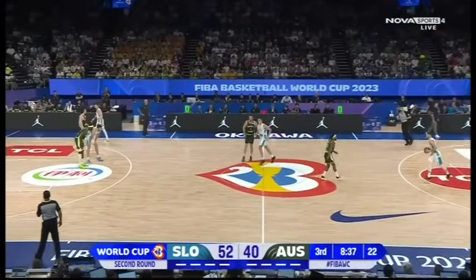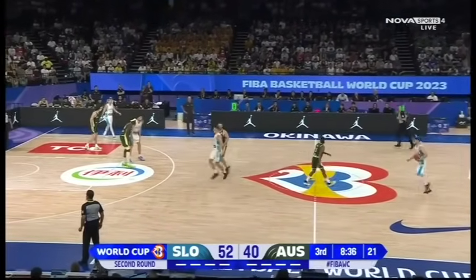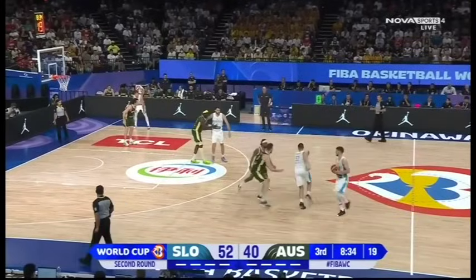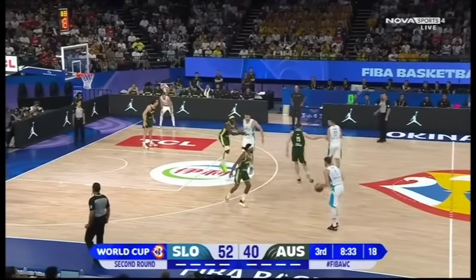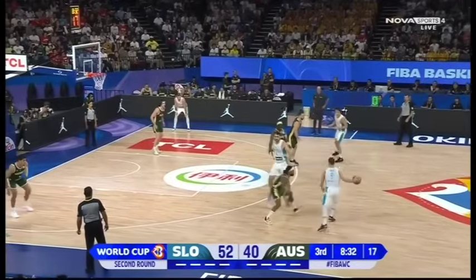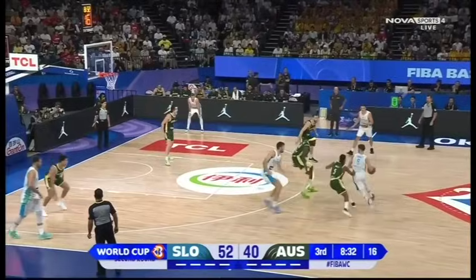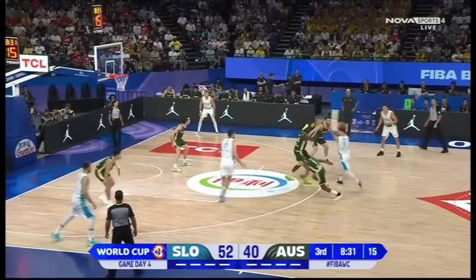This began as a solid possession defensively for Australia. Doncic drew two on a ball screen play again, and this time, even though Doncic was staring down the roller, Josh Giddey, who was responsible for the roller and the corner, made the right read, getting out on the shooter instead of being drawn to the roller, and makes a tight contest on the shot.